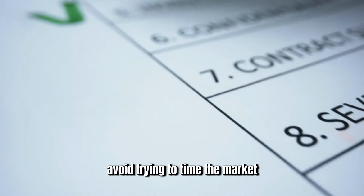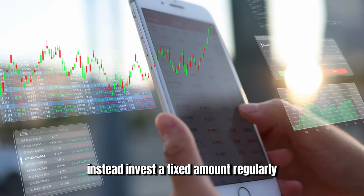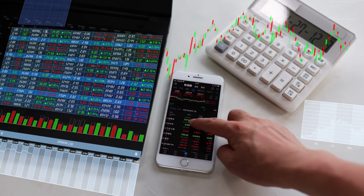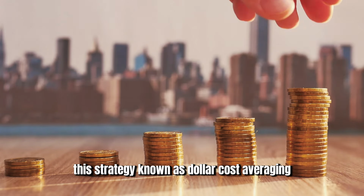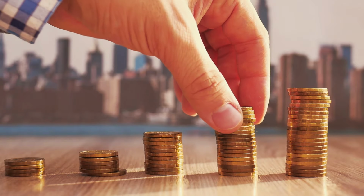Avoid trying to time the market. Instead, invest a fixed amount regularly, regardless of market conditions. This strategy, known as dollar-cost averaging, minimizes the impact of market volatility.